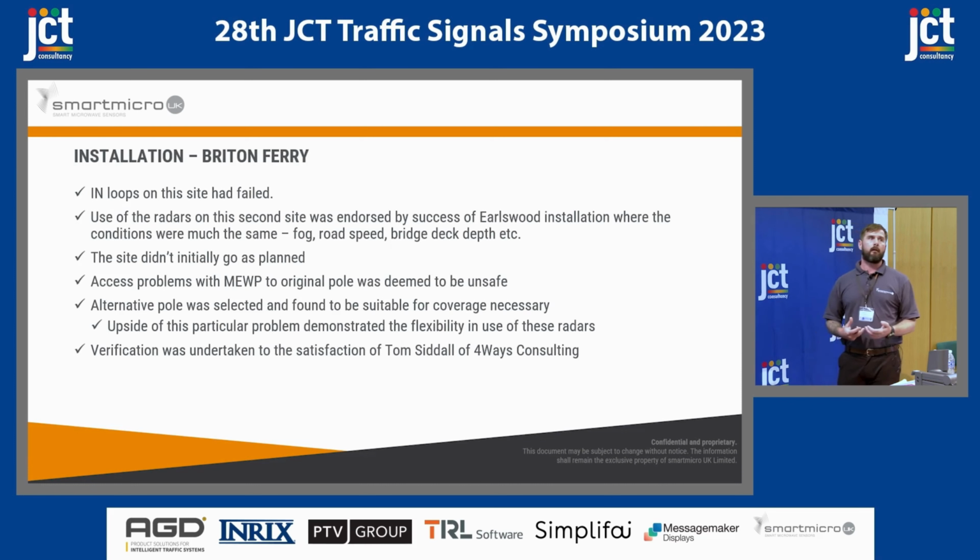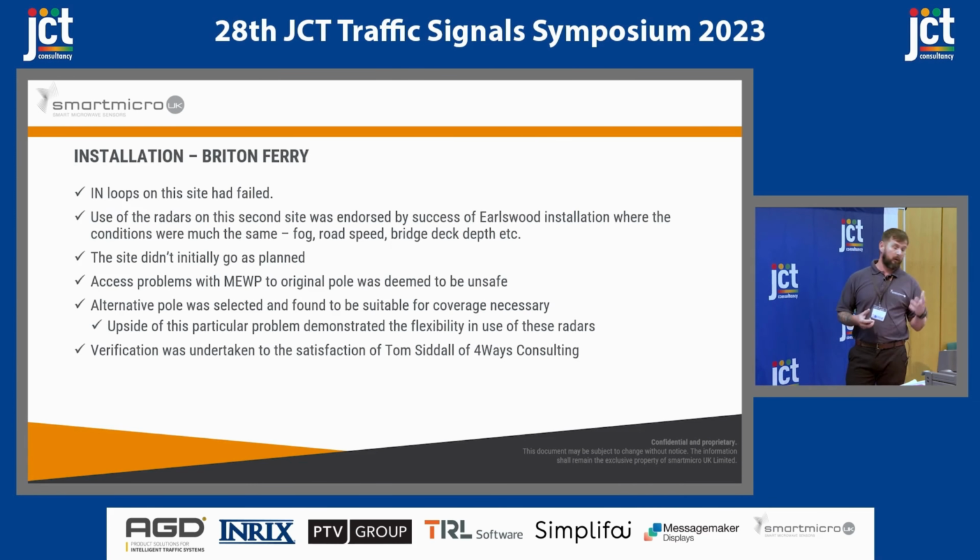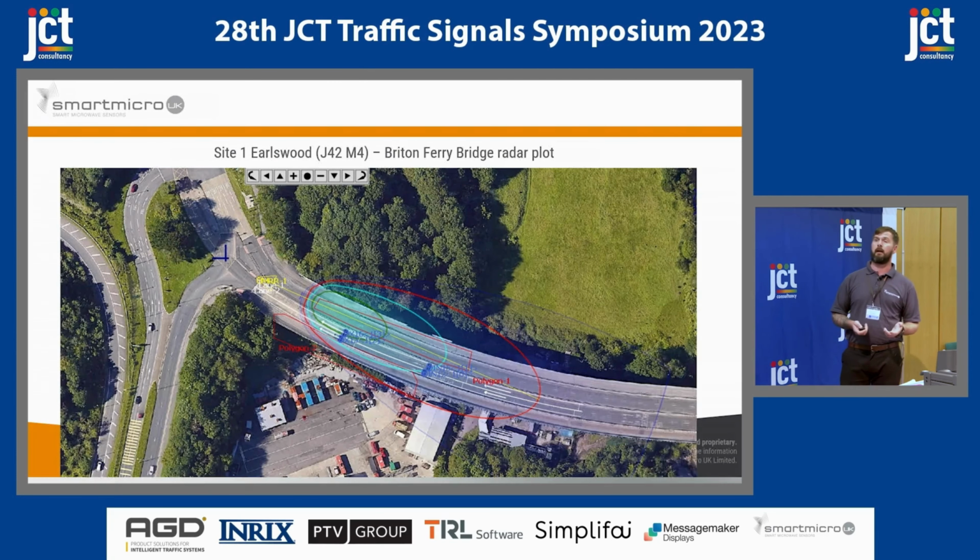All of the same challenges still applied. So the shallow bridge deck construction, the fog, the fast-moving traffic, all of these challenges were still very much present there, and so it's a very, very similar install in a lot of natures. However, this one we hit a bit of a glitch. The beauty of our TMC software, which you saw in the overlay here, is that we can dial in and assess these sites remotely. So prior to us actually arriving, we can build the plots, as we call them. We can place the radars, we can place the lanes, we can place the zones. We can make sure and understand that that junction is viable and suitable for us to actually implement our radars in.